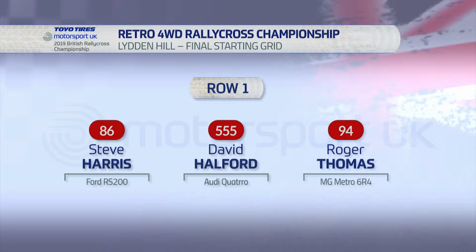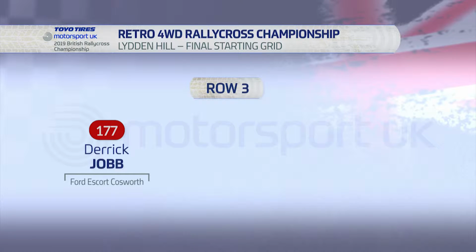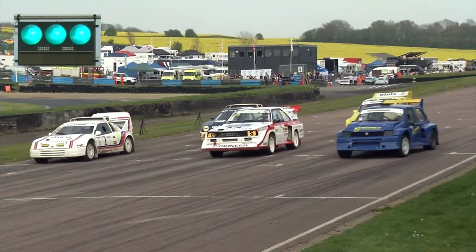Steve Harris will start on pole in the RS200, the tribute to Mark Rennison's British Championship winning car. David Holford's Audi, made to look like Herbert Breiteneder's Quattro, is alongside. Roger Thomas with his 6R4 is ahead of Liam Duran and then Rob Gibson. Derek Job missing though from the back of the grid as the lights go green.